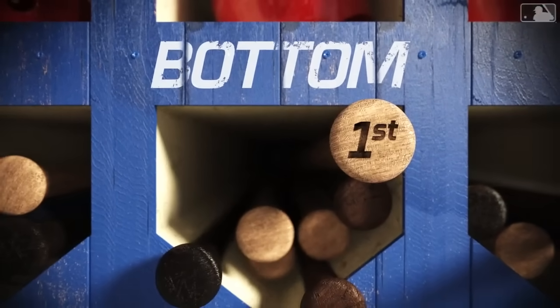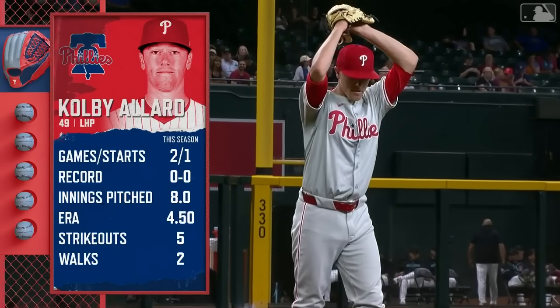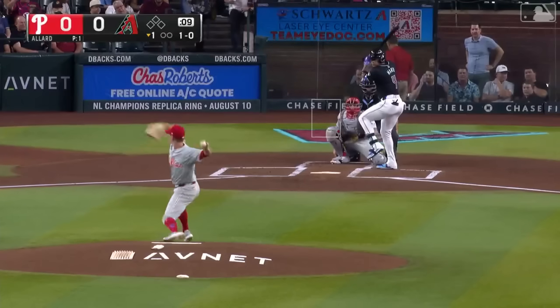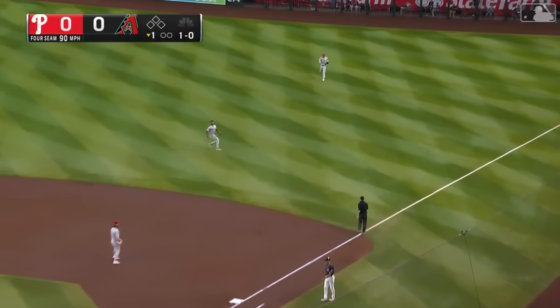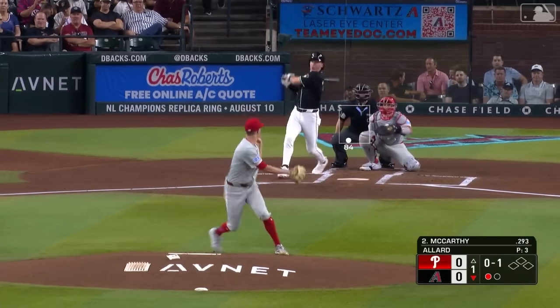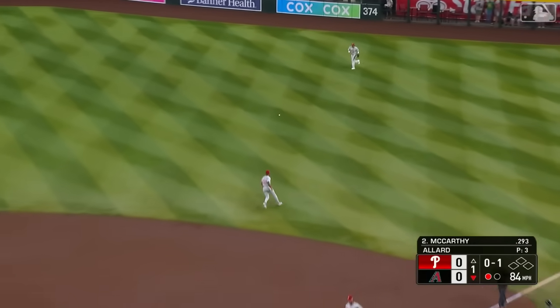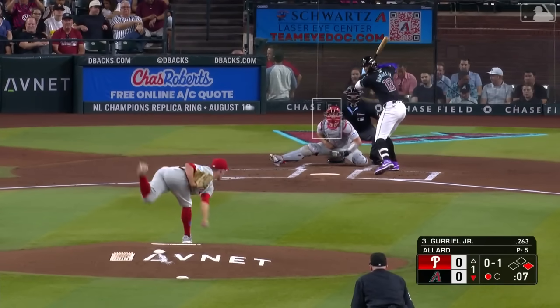Diamondbacks coming up, facing Colby Allard, who didn't pitch badly his last time out for the Phils. He's a guy who's been around, kind of a crafty lefty. Even though he doesn't lead off all the time, that's popped up, shallow right. Sosa says he has it, and he does. And Jake rolls it by Sosa. He's at it again, McCarthy, the base hit against the left-hander.